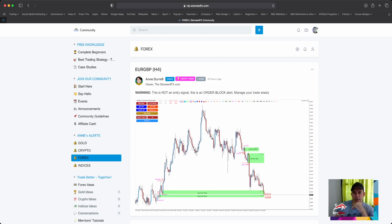I mean, these alerts are fantastic, because I am too busy to be looking for all these order blocks myself, and all these alerts are doing is alerting me when an order block has been hit. And these are legit order blocks, because the people of this community that draw them out, they know what they're doing, so I can trust the order blocks.